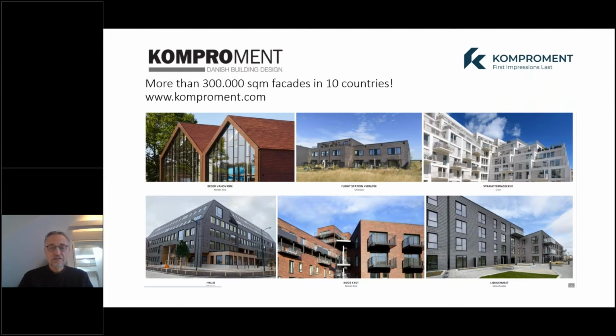Just to give you an idea about what we are working on: it's designed facades. Our targets are the architects. So we are working with a large program, mainly in natural materials, from natural slate, ceramic, concrete, and quite a few examples of clay. We are making small buildings and big buildings.